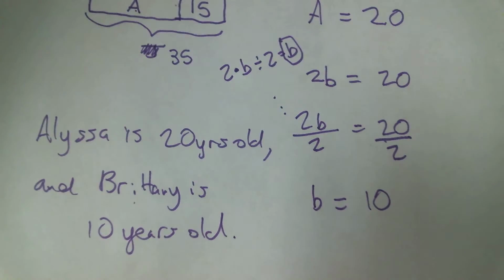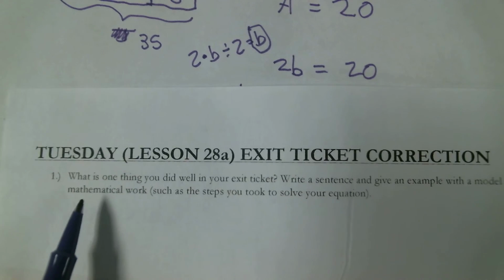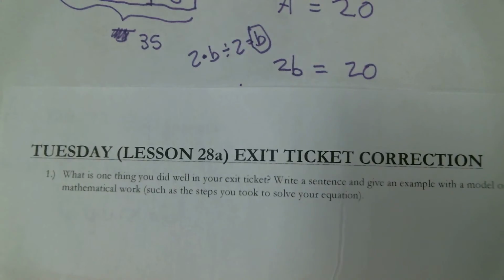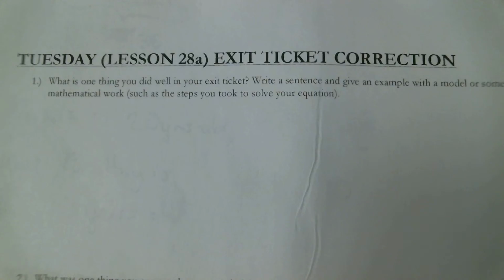So now that we've looked through that, you can go to the very last page of your exit ticket correction, and here's what I'd like you to do. I'd like you to go there. I'd like you to start by saying what's one thing you did well from your exit ticket, and write a sentence, give an example, and then also what's one thing you corrected, what's one thing you changed, okay?